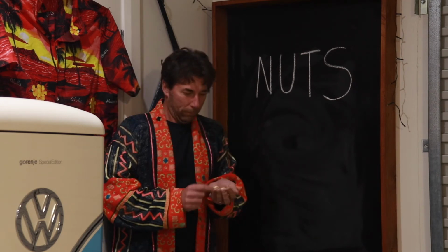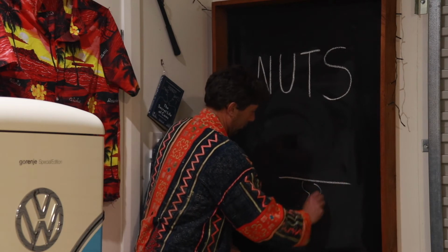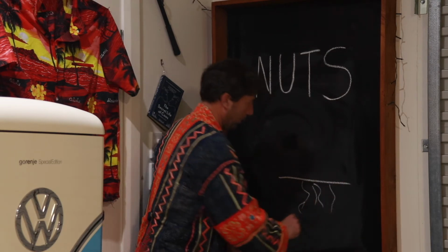So today, let's talk about nuts, which you see these days on wine labels. If we start out with the basics, these are peanuts. Now peanuts grow underground. They're legumes. And I remember being a child, my grandfather used to grow them at Wauchope where I grew up.